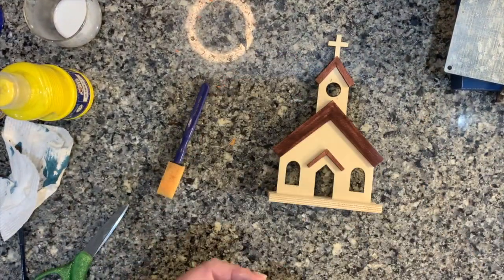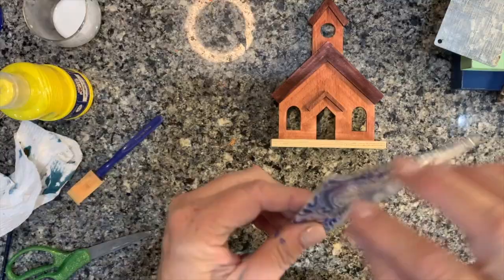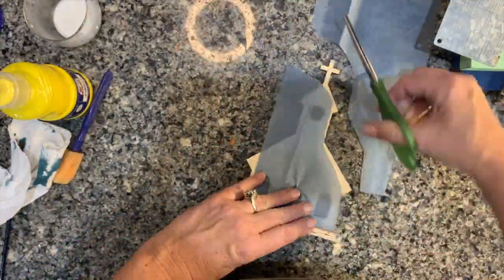And here's the church, which I used the good old-fashioned markers on. I decided not to give the church a vibrant color. I went with a more natural color, and then I put tissue paper behind it for the windows to have something behind them.